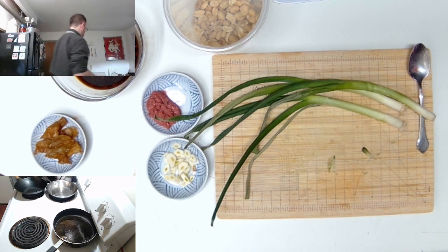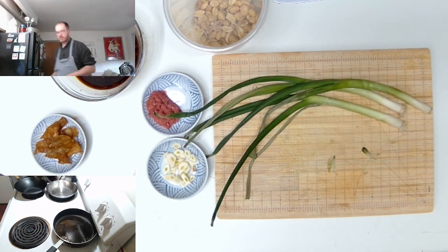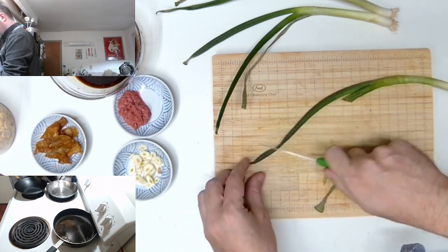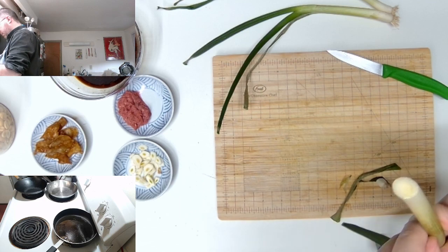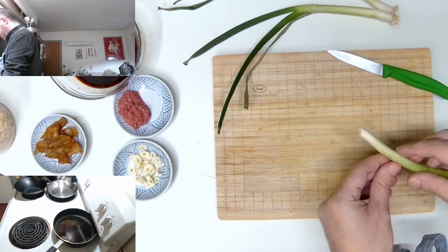Our turkey's done, so we unlock and open it and take a look at it. Let it cool off a little bit because it's going to be too hot to handle. And I'm going to clean up these scallions. We're going to cut the dried off bits away and the little rootlets. And the outermost layer of this guy has gotten really papery. I'm going to get rid of that too.